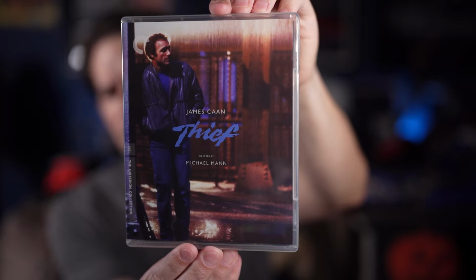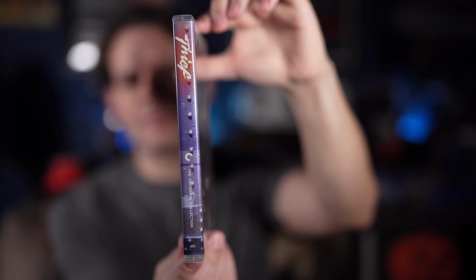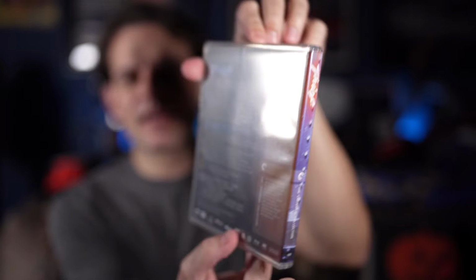First up is Thief, the Michael Mann film starring James Caan. This is the 4K upgrade of it. It's pretty much similar to their Blu-ray release. In fact, I think the cover is exactly the same: front, side, back with the details, and then inside, just like their other releases, a 4K disc, Blu-ray disc, and one of their little booklets. I've watched Thief before, I just haven't watched the 4K upgrade yet.